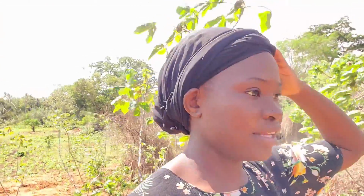Oh my god guys, I'm so in love with this place. This place is so beautiful. Look at that nature guys, so lovely. Anyway, it's too windy here, that's why you can't hear me well, but this place is so amazing. So let me just take you around before we head somewhere. So great, you love this place guys.